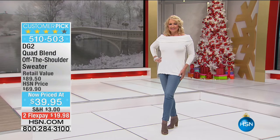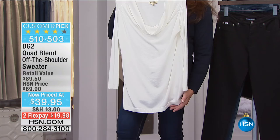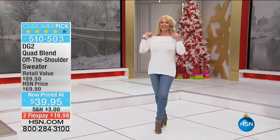But I personally love it off the shoulder, and all you have to do is keep the bra on and just put the strap on your upper arm. But there it is as a cowl, and it's a great tunic length. We'll see it on Gina again. I just wanted to show you it as a convertible neckline. Cute.